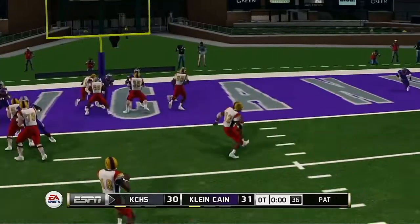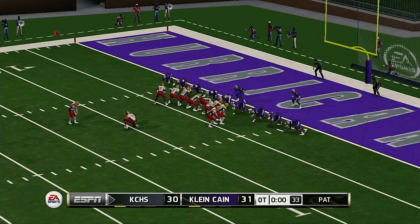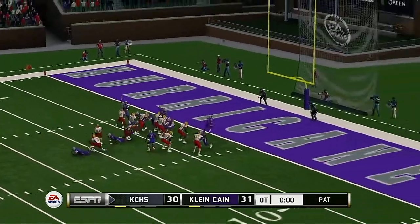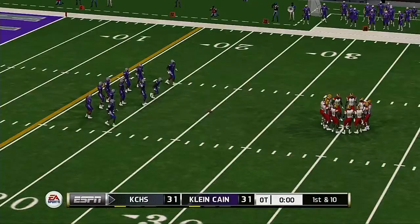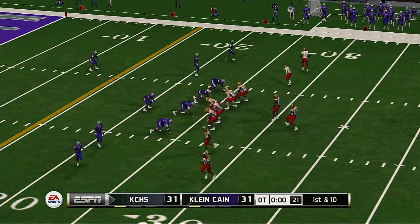Can you believe this? It appears two overtimes just aren't enough for these young men. This has just been amazing. These two teams have been playing dead even. Here comes the kicker to try to tie this game up. He splits the uprights with the extra point. Just like we talked about earlier, now that we're going to a third overtime, the offense must go for two if they score a touchdown.